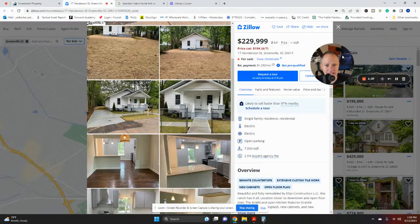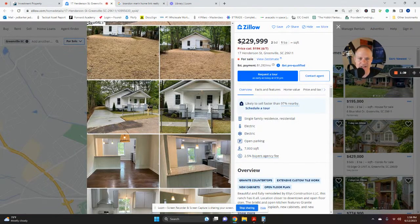So let's take a look at this home. Let's go back to it real quick. This is a $229,999 home for purchase. How do you determine if this is going to be a good purchase for you as an investment property? What if you want to rent it out on a long-term basis, which is a 12-month term? Or what about short-term rentals?